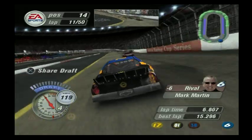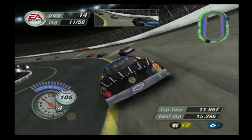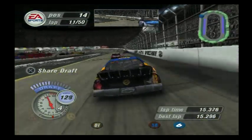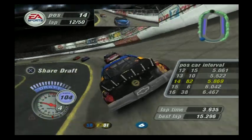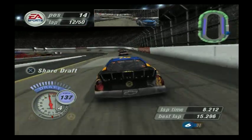All right, so he's a little bit unhappy about that, but that's okay. I actually came across his nose there. I didn't mean to. But you're going to have that Bristol contact. Bristol is a contact sport. That's what it is. It is contact racing. It is physical. It is sheet metal to sheet metal.